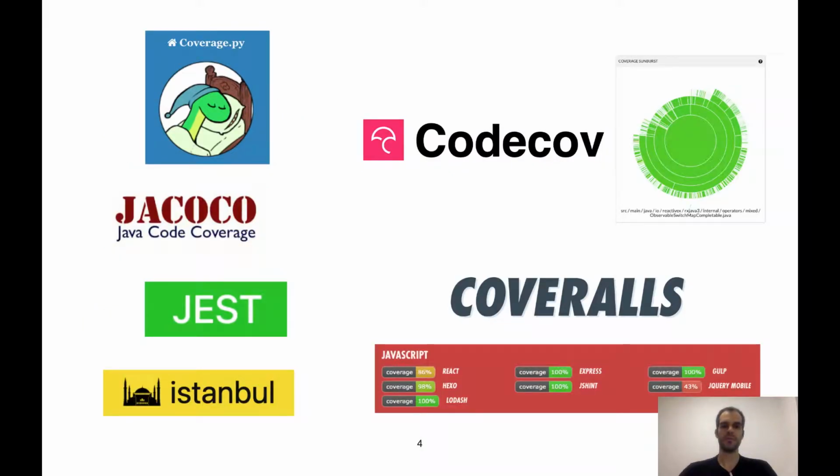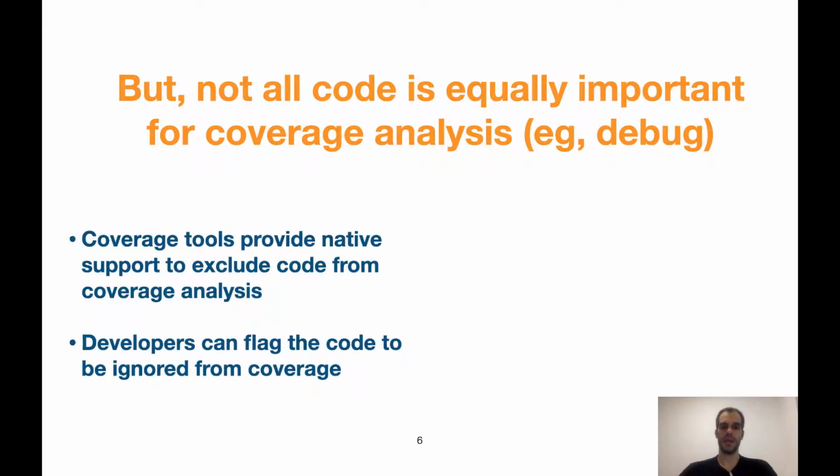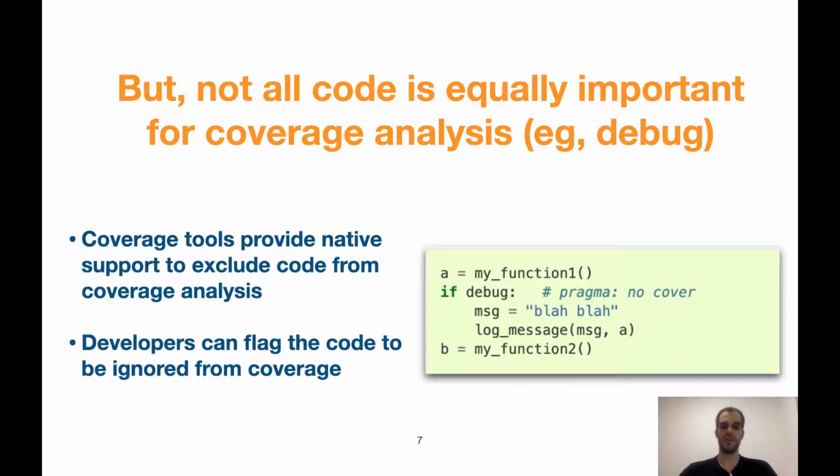Nowadays, there are several tools that you can use to apply test coverage. For example, Coverage for Python and Istanbul for JavaScript. However, it's important to note that not all code is equally important for coverage analysis. This way, some coverage tools provide native support to exclude code from the analysis. So developers can flag the code to not be considered in test coverage. So here I show a snippet of Python code, and we use a feature provided by the coverage tool in order to ignore code from test coverage.